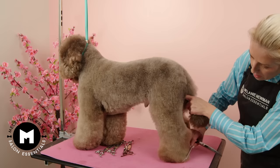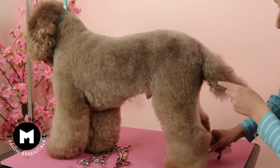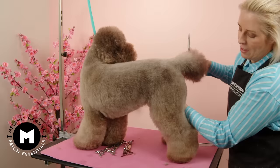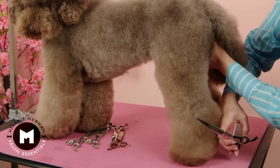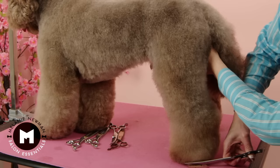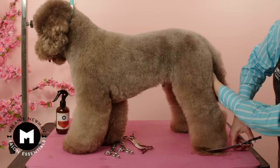Using my fine tooth comb, I'm going to comb all the hairs downwards, and using a pair of curved scissors, good boy buddy, I'm going to scissor his foot on a 45 degree angle. I like to scissor their feet while their feet are on the ground and coming around the front of that foot so it's nice and round.